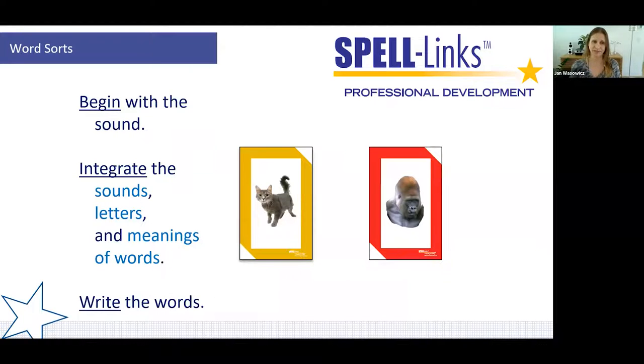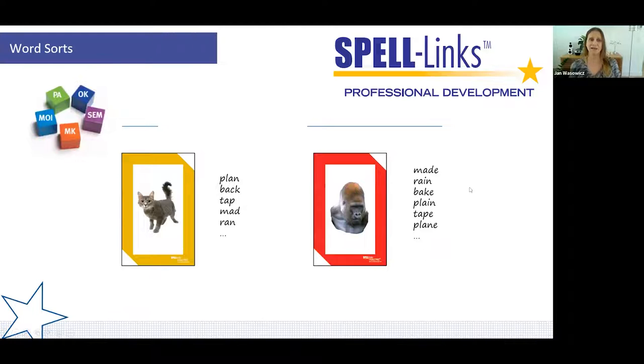So begin with the sound, integrate sounds, letters, and meanings, write the word. We introduce the sounds, cat, a. So first let's think about sounds. Now I'm going to read some words to you. You tell me, do you hear a or a in the word plan? I plan to go on a camping trip. And they tell me a, short, okay. We sort the words here. We're sorting by what vowel sound we hear.